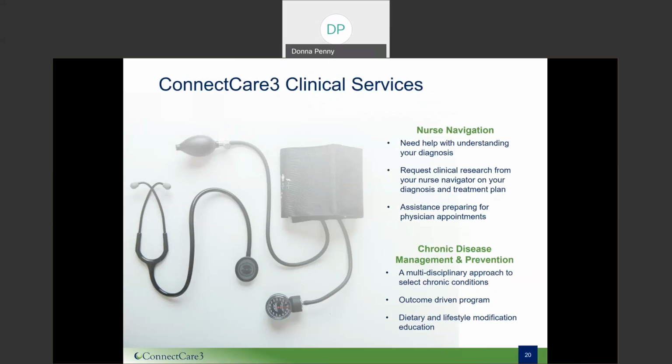All right, so the services of ConnectCare 3 have really been expanding recently. Again, it covers employees and it covers dependents. And if you have a medical diagnosis that requires the care of a specialist, you can work with a nurse navigator. So some examples of a diagnosis or a condition that the nurses work with would be orthopedic injuries or a cancer diagnosis, Crohn's disease, multiple sclerosis. There's a whole bunch of them out there, obviously.